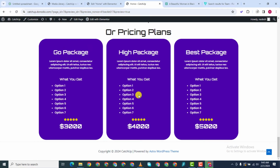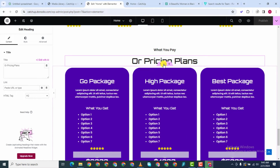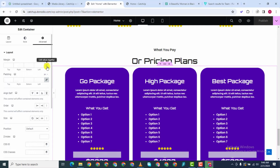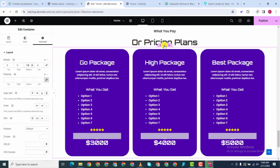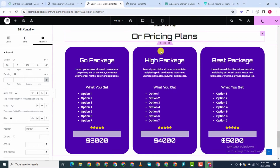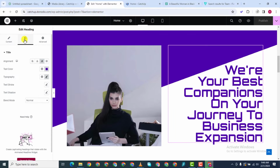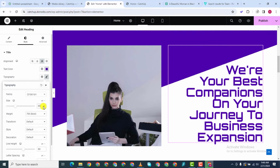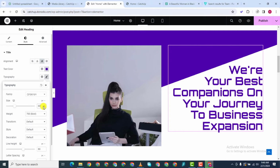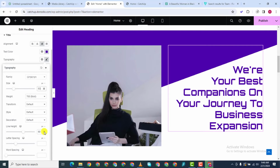I think it's looking pretty good. What we can go ahead and do now is increase the bottom margin so that it's not too close to the bottom, and then here I'll say 20. So this is this for the home page. I think we are going to leave it this way. We can reduce the text size here, reduce the font size, and then increase the line height.